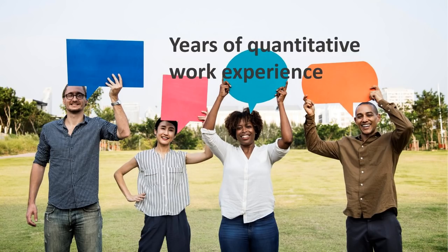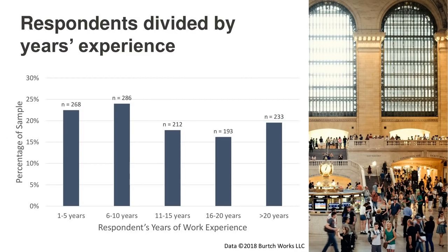Now, Burtch Works is a recruiting firm. They don't ask the individual's age, but they do know, based on people's resumes, exactly how many years they have been working in an analytics or data science field, based on what they've listed in terms of careers as well as the years in which they finished their formal education. The reason why we start specifically talking about this years of quantitative work experience is because it turns out to be very critical in influencing what is the tool preference.